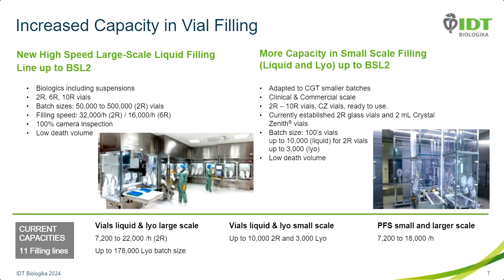One of our latest investments is a high-speed filling line, suitable for 2R, 6R, and 10R vials. Here we can realize batch sizes up to 500,000 vials with a filling speed of up to 32,000 vials per hour. Looking to clinical activities, we also have capacities available where we can fill smaller batch sizes. In general, we have 11 filling lines at IDT available, where we can support small batch sizes and, for example, batch sizes of more than 100,000 vials for lyo processes.